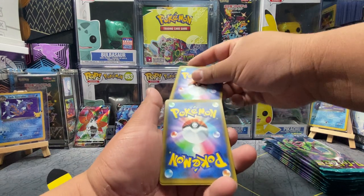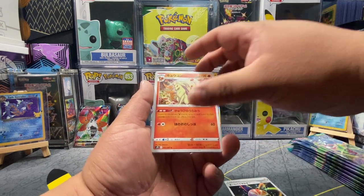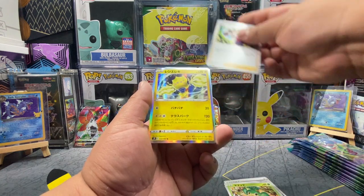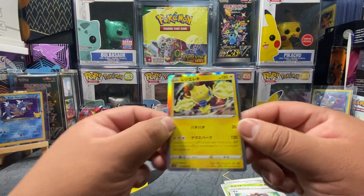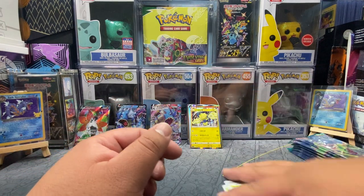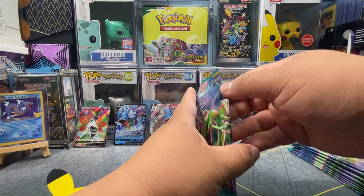As you guys should know by now, Blue Sky Stream is part of Evolving Skies. As you can see, some of these cards are familiar to this set here. Ninetales, the Broccoli Monkey, Shauna, and our holo. Who's this guy? I am not sure who this is, but he looks crazy. Alright. On to the next.